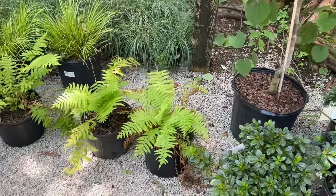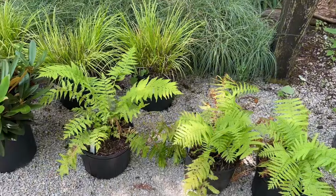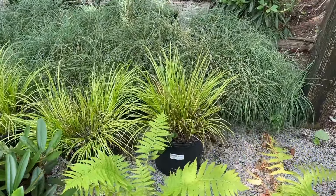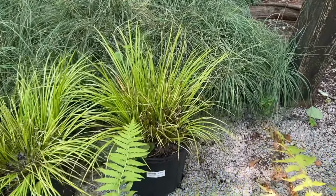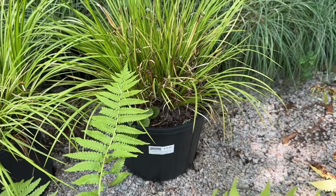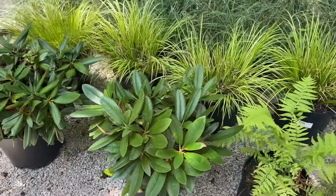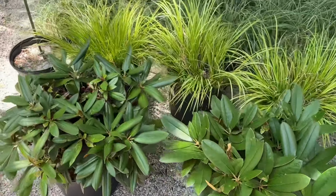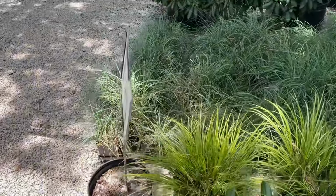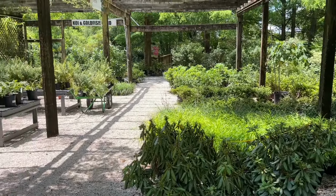Then we have some beautiful ferns. That would look good in our wood area. And then some beautiful grasses over here. That grass is called a Golden Variegated Sweet Flag. That's beautiful. And then we've got some rhododendrons. And then more of the beautiful selection of azaleas and ferns.